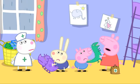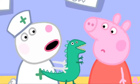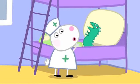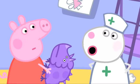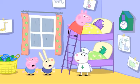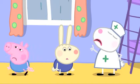Mmm, this dinosaur looks sick. I agree, Doctor. He's a very greeny ill colour. He must go to bed. And this dinosaur looks a very purpley ill colour. Yes, Doctor. He must go into bed too. Dinosaur! Shush! Quiet! In the hospital.